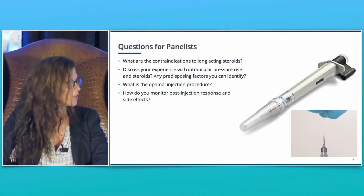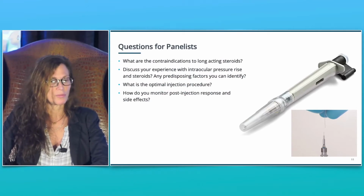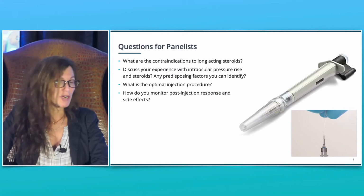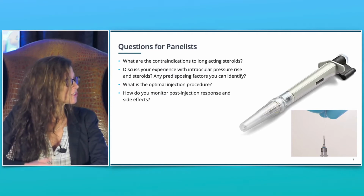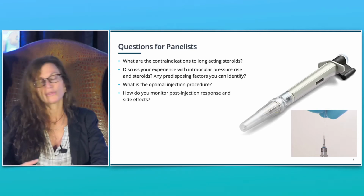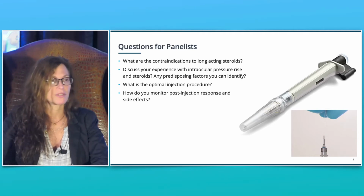Well, I think that typically it would be someone who has already uncontrollable glaucoma, difficult-to-control glaucoma. There are patients that I've given shorter-acting steroids to, but their pressure's controlled with topical drops. And I tell them that if we use something like this, they will be on drops.